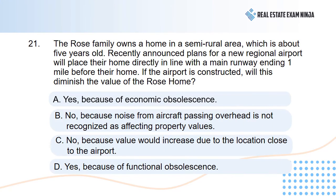21. The Rose family owns a home in a semi-rural area, which is about 5 years old. Recently announced plans for a new regional airport will place their home directly in line with the main runway ending 1 mile before their home. If the airport is constructed, will this diminish the value of the Rose home? A. Yes, because of economic obsolescence. B. No, because noise from aircraft passing overhead is not recognized as affecting property values. C. No, because value would increase due to the location close to the airport. D. Yes, because of functional obsolescence. The correct answer is A.